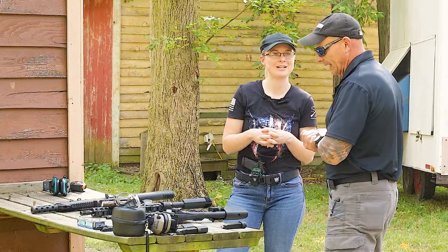Let's do this first. Let's talk about pistol caliber carbines in general. You're going to find mainly two schools of thought. One is they're awesome. The other one is if you need a carbine, get something with a rifle caliber. Say 5.56, 300 blackout, like that. And I can see both sides of that argument.